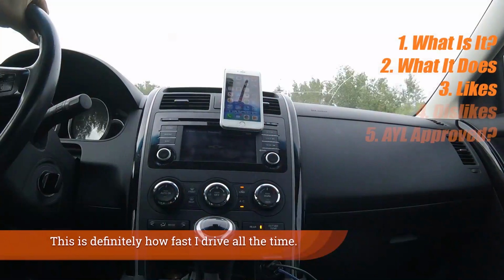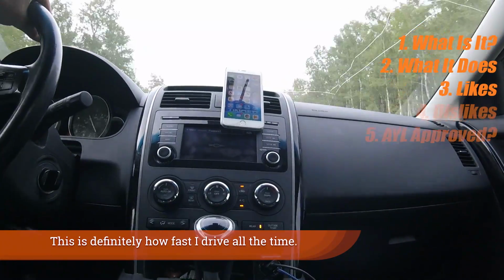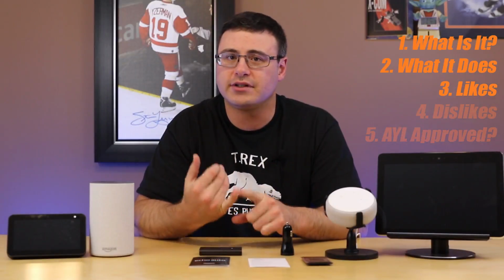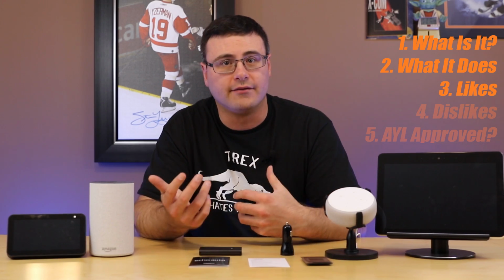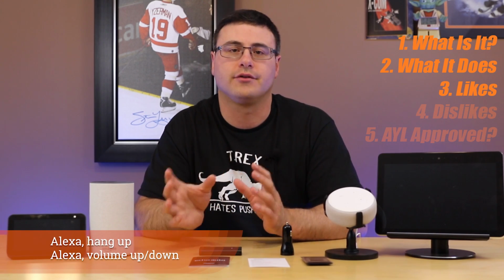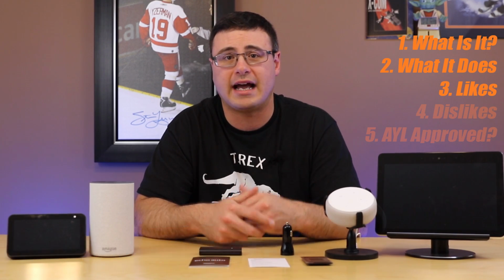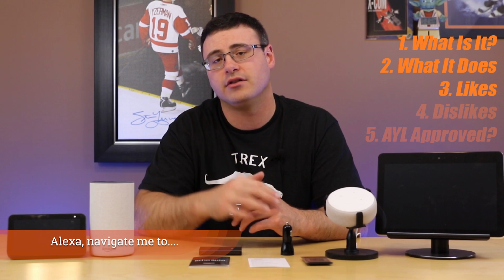It is really well integrated, not just with Amazon services, but your smartphone as well. So, you know, I was able to start and stop phone calls, and I was able to hang up, raise the volume, lower the volume. All of the things that you would expect you could do were there, and it was all through my phone. The same thing with navigation. It literally just brought up Apple Maps in a little notification, and I just had to tap on the screen.